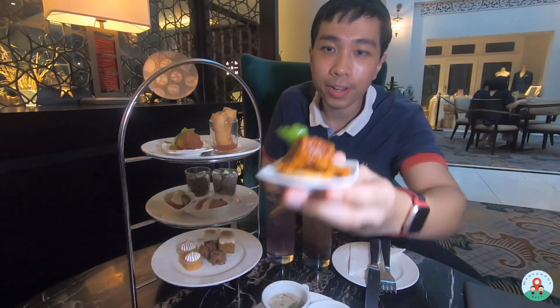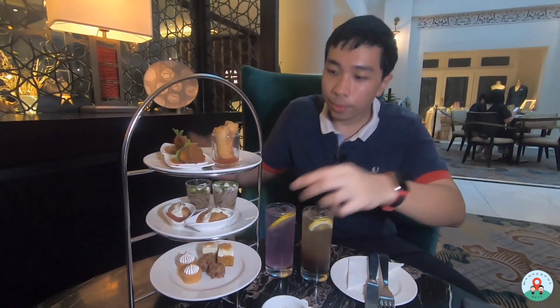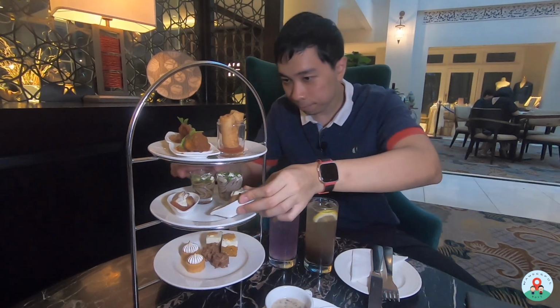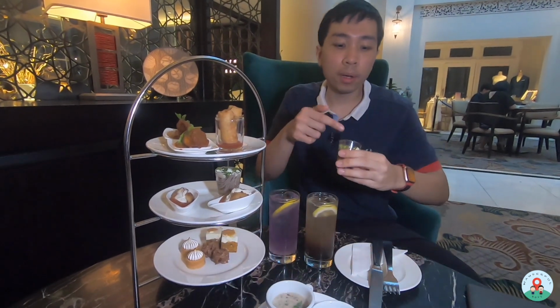Looks great, right? Over here is a crab cake. It's a nice looking plate. I think it's a tartar sauce on the top. There is also chilled soba with tofu on top.